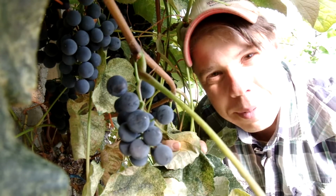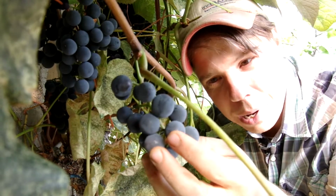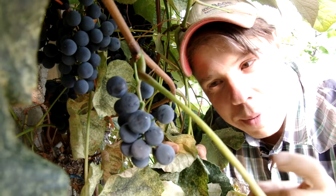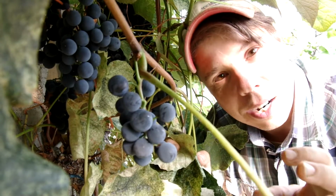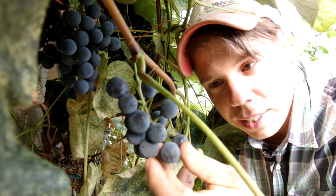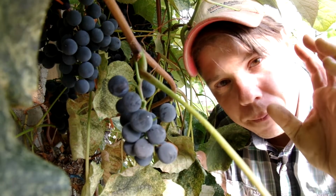I guess they would be close to what we would consider a Niagara grape, but these are larger and much sweeter, which makes them a real hit with some of our stores, because as far as I know, we're the only ones that are selling this specific type of grape.